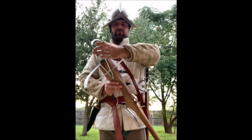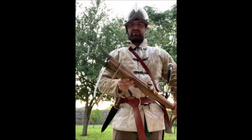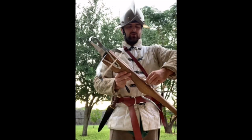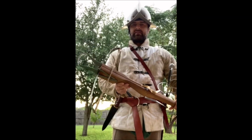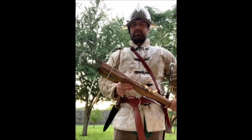You've got the stirrup, which is just like if you're a cowboy or somebody who rides horses, you're going to use this to put your foot in. And then essentially you're going to draw this back so that it ultimately locks into place. Once it does, you will load your device. The bow arms are largely going to provide the tension that is needed to fire.